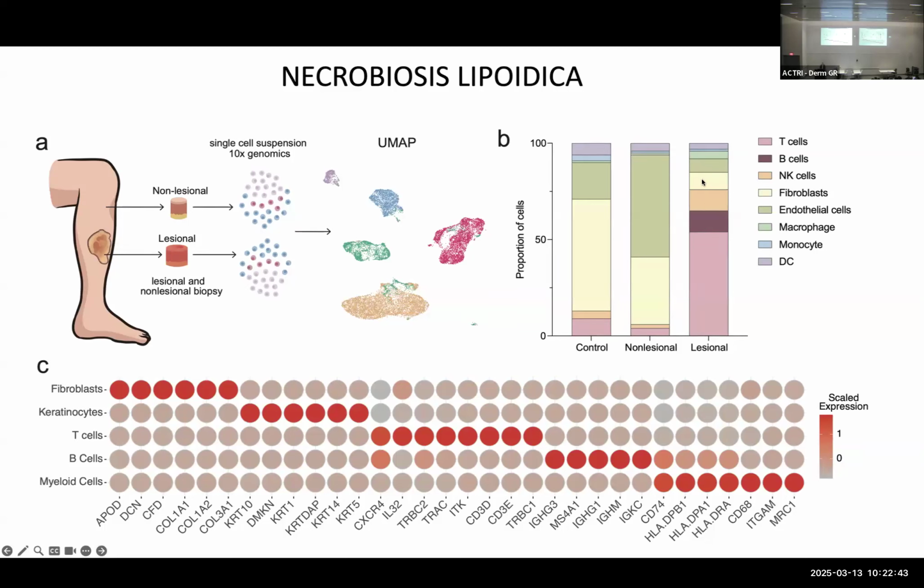And then fibroblasts look like they're compressed here, but that is the fibroblasts compared to normal. That's not because there's fewer fibroblasts. This is just percentage-wise. So now that you have an infiltrate of all these cells there, percentage-wise, fibroblasts make up less of the lesion, but they're still very, very important, as we will discuss.